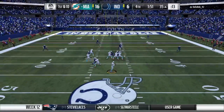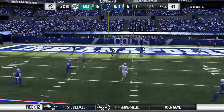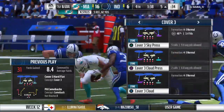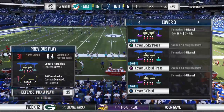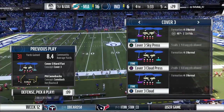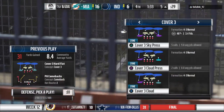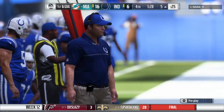Throwing now, Tannehill. Flushed out right. His throw caught at about the 5. And he'll be taken down deep into Indianapolis territory. That goes for a gain of 31. A good chance now to put this game on ice. This is 1st and goal.